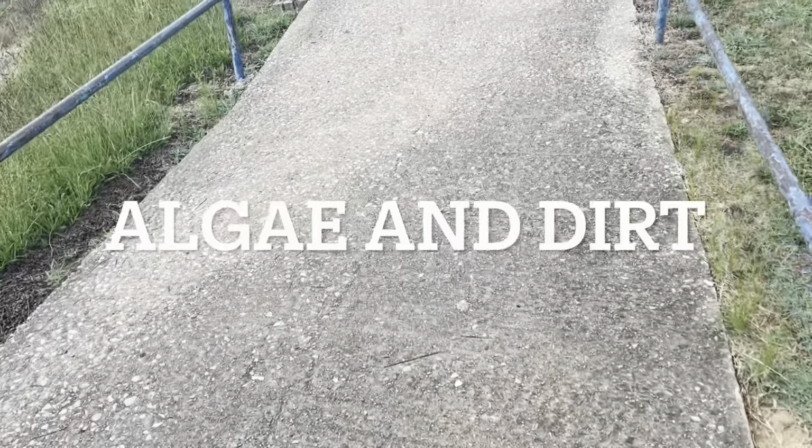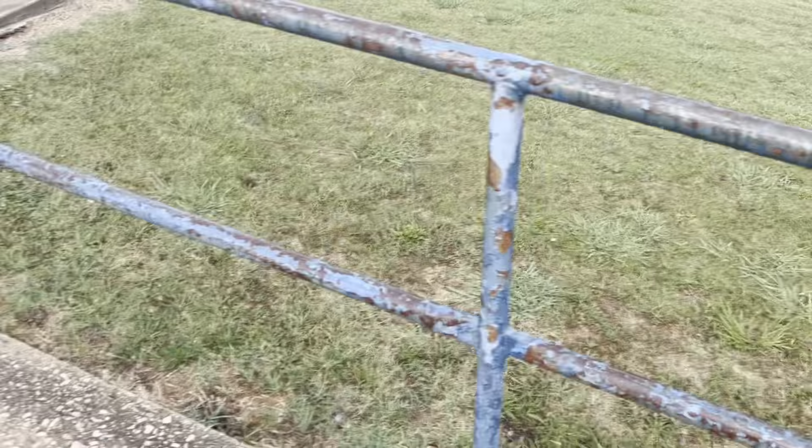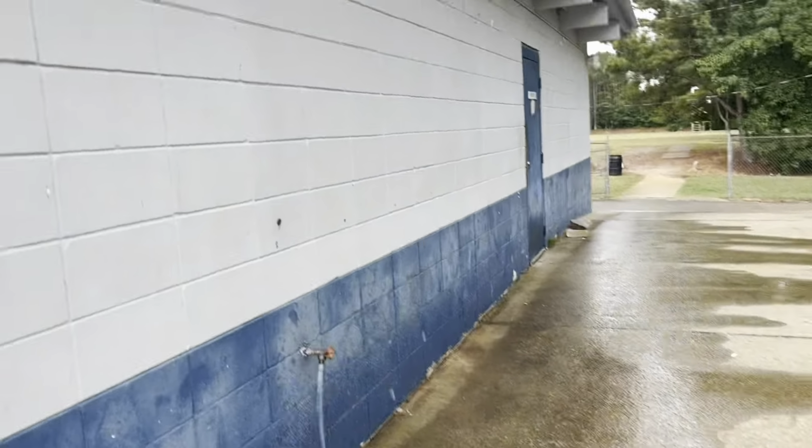What we're gonna do is also put in concrete wash. We can get all this black up right here along the sides, right here as well, and get those bugs removed up there like that. Wash all that right there. This is the locker room, I'm assuming.